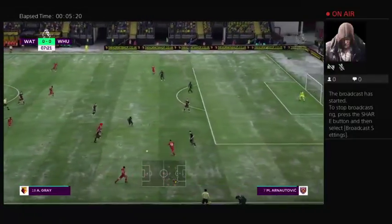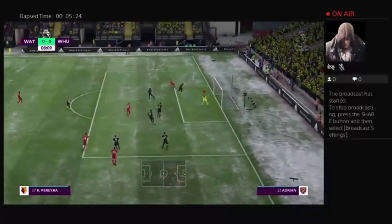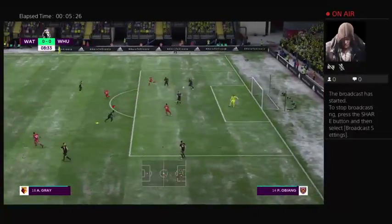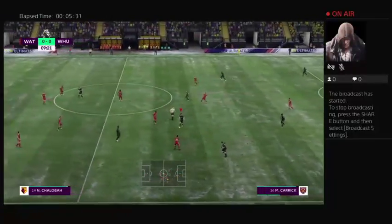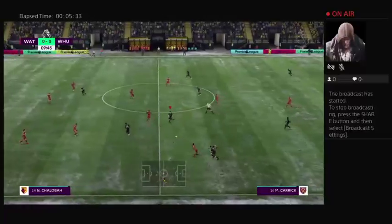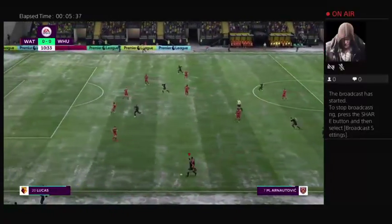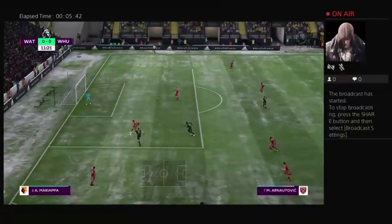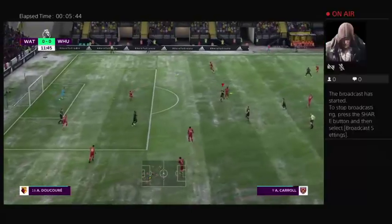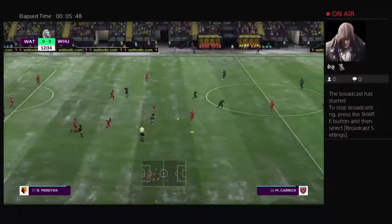They've got numbers in this attack, and it looks dangerous. Lucas. Well, it's easy here for the keeper. Marco Arnautovic. He's very confident with the ball at his feet. They've got it away from the danger.